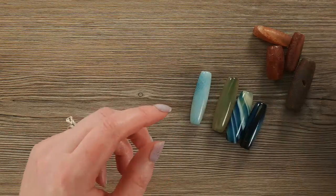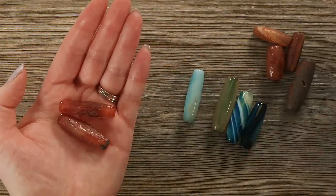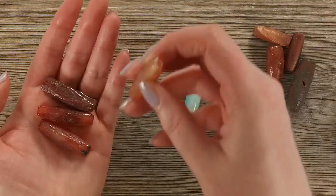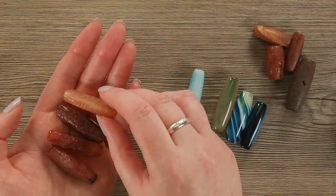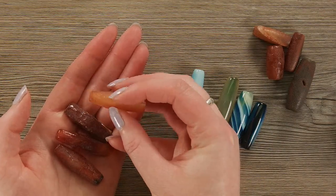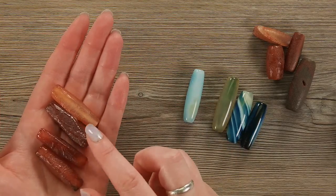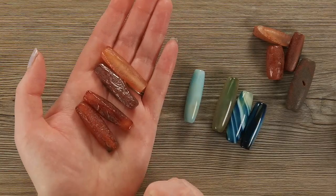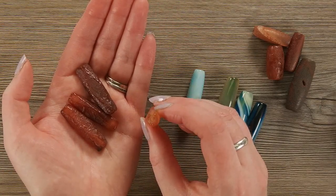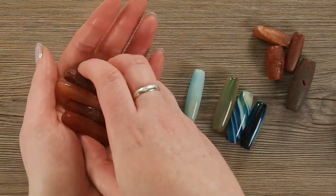And we've also got, back with this napped rustic style, these amazing red agate polygons. So they've got almost a faceted flattened edge there. And then that wonderful texture. And you can see the color does vary from light to dark orange red there. And again, you've got a good sized hole on these. So that's nice. You can use that with a thicker cord.